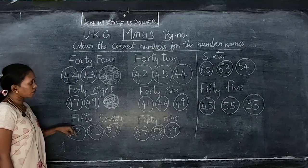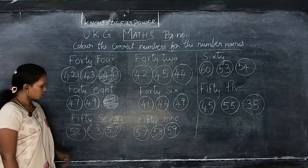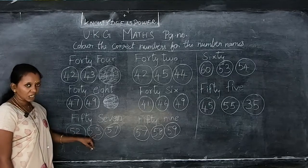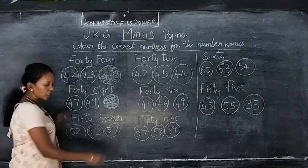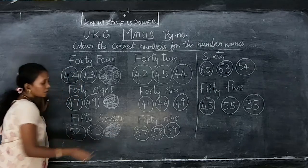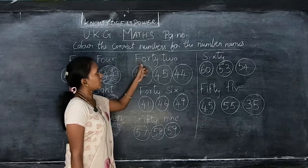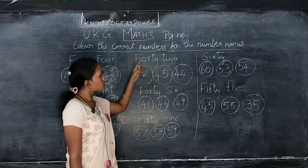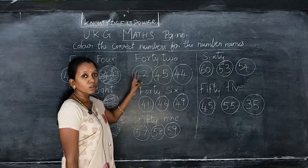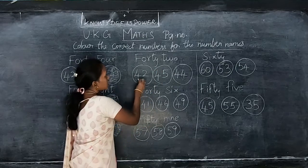Next, FIFTY 57. Where is it? 52, 53, 57. 57 is there, no? So 57. I have to find out 40. FORTY, 4 is there. FORTY TWO, 2. 42. Where is it? Here.